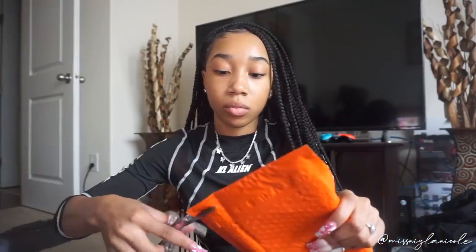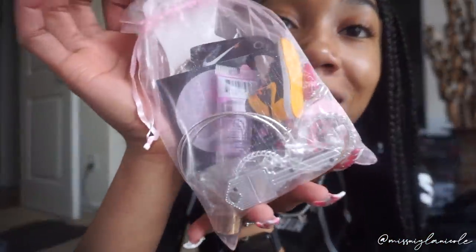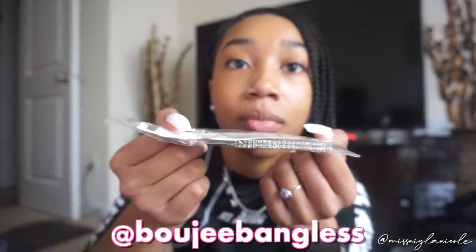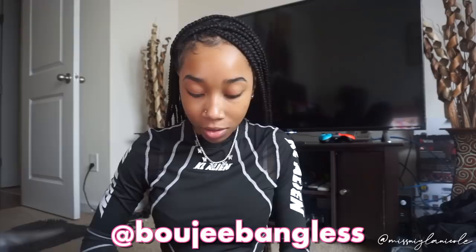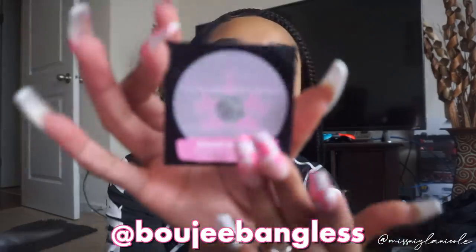Here's the first package. This is from Bougie Bangles. Y'all, this is so cute. Okay, so she sent me an anklet. I love anklets. I'm gonna put this on right now. I'm gonna have her name on the screen, but it's so cute. Y'all see it? And then she sent me some bangles. This is her card, so make sure y'all go shop with her.